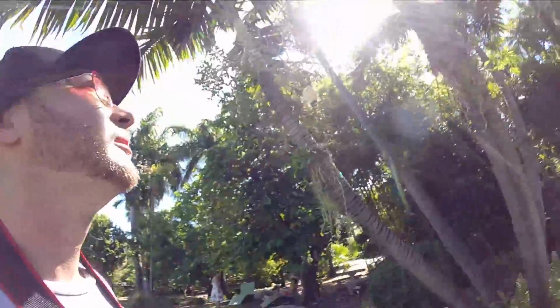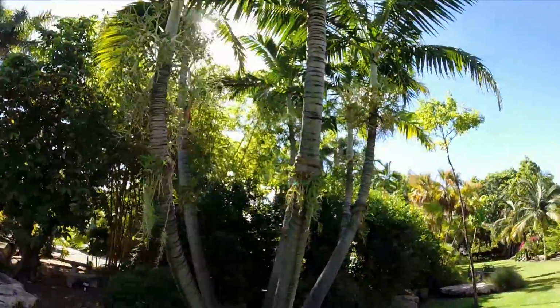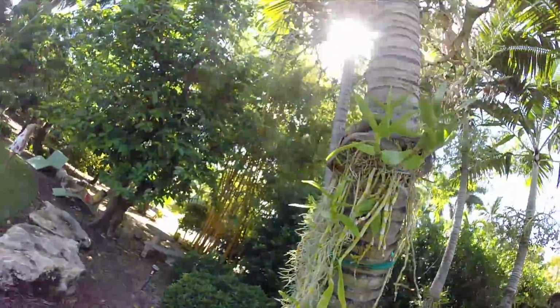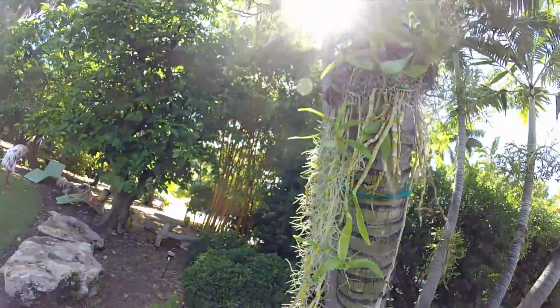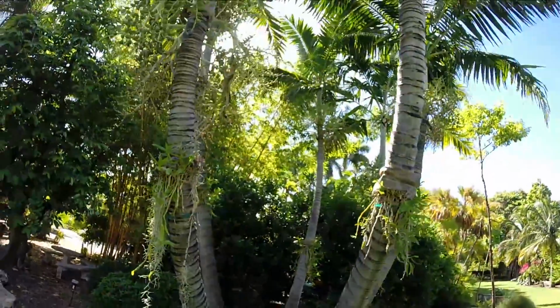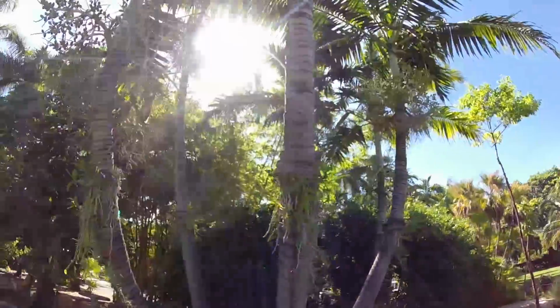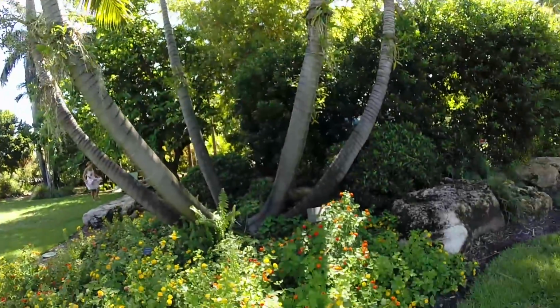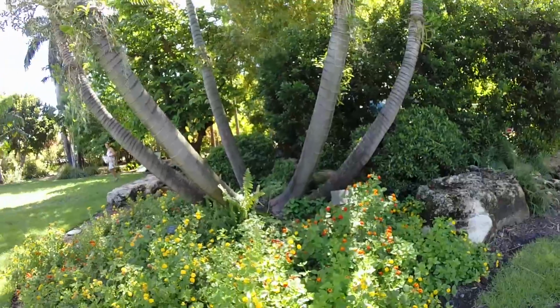Montgomery palm, big palm, and look, they're nurturing some additional plants on it to grow on this palm. So you can combine, you can mix and merge 2-3 plants to have a nice combination. Let's take some reference pictures of this one too.